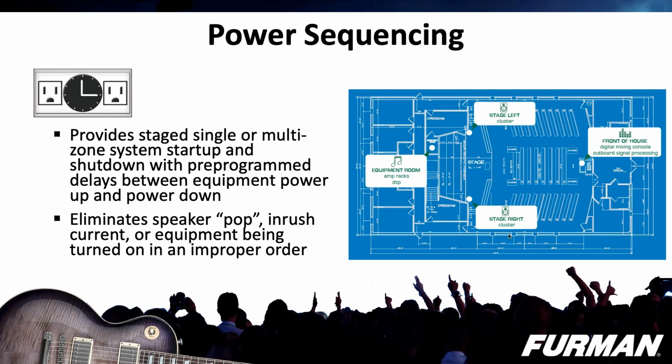And then to sequence it down properly, you would hit the sequence button on our device, and that would allow it to sequence down in the opposite fashion, shutting down the amplification first and then your signal afterwards. If you try to shut down signal first with amplifiers live, you're going to get a pop from that signal device, so your mixing console. That's going to create an induction that's going to push voice coils. In some extreme cases, it will actually blow the voice coils, and you could be looking at thousands and thousands of dollars of replacement costs, depending on the cost of the system, of course.